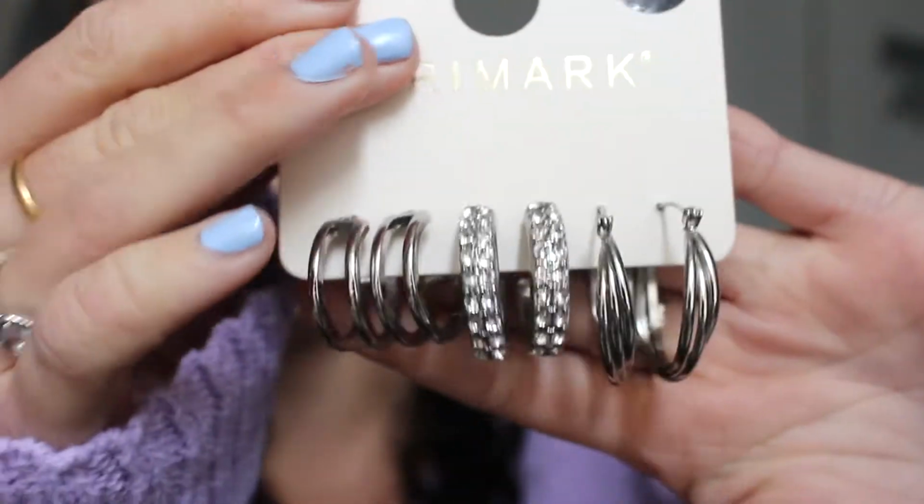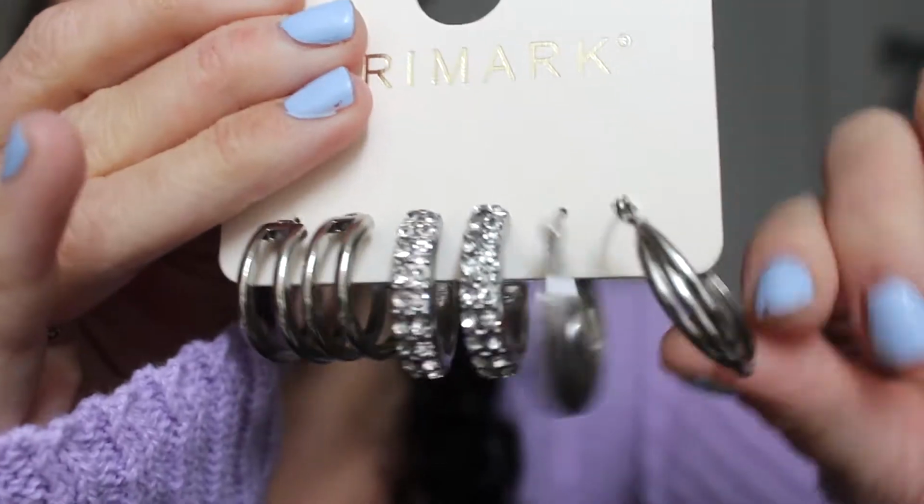So I picked up two pairs of earrings. I picked up a gold hoop pair and a silver hoop pair, and I absolutely love them. £2 each. They're like diamond, a twisty one, and then like these two. Absolutely love them.